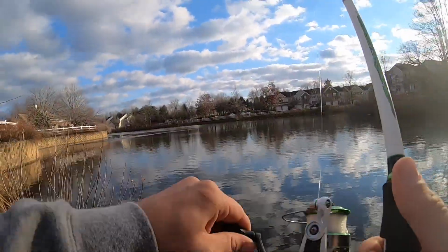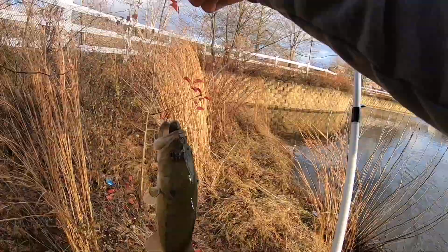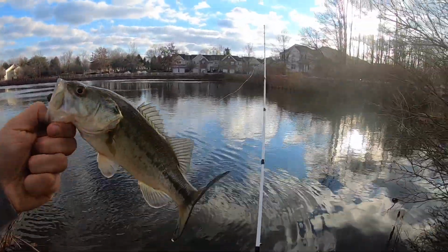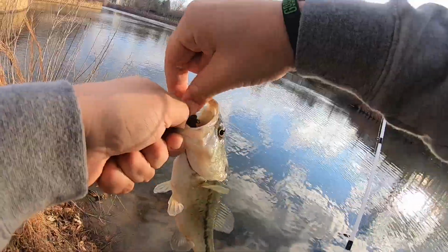Oh yeah. Oh, it's a fighter. Oh, it's a really good one. Oh, it's about a pound. Maybe even bigger. Oh my God, I'm so happy I'm catching bass this time of the year. That's two fish right there. That's epic. What a day. This is already turning out really good. And they're inhaling this bait.